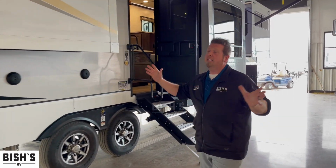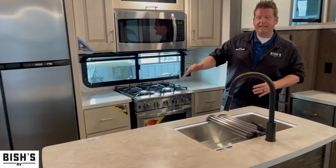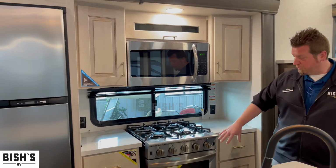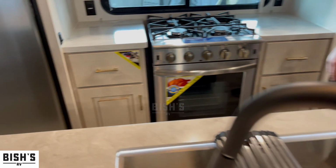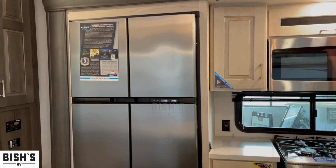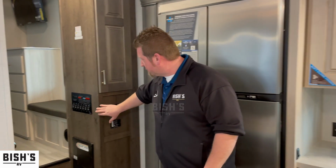I mean, if you thought this was a wow factor, let's go in here. So immediately what you're gonna notice is the solid countertops all the way around inside the kitchen. Residential stove, residential oven. You even have lights in the sink. I mean, who does that? Alliance does that. 18 cubic foot dual purpose refrigerator that can run off of your solar, that can run off of your propane.